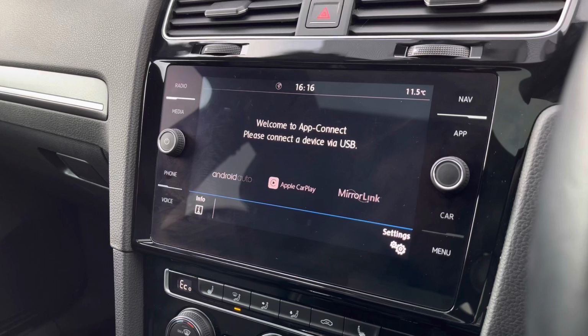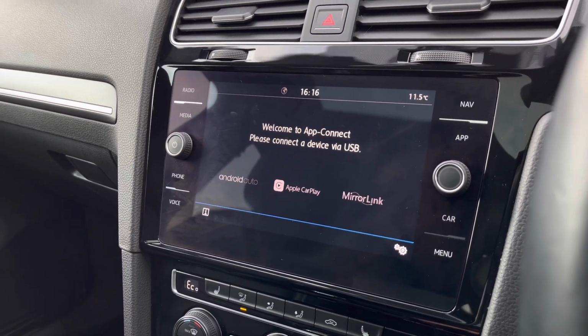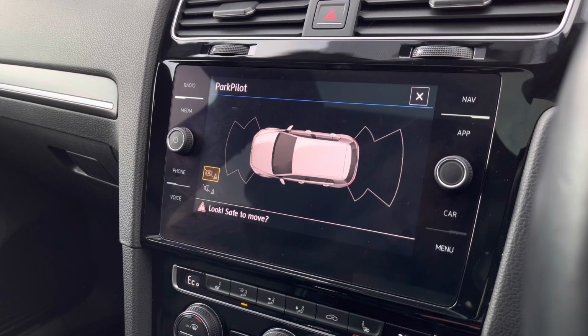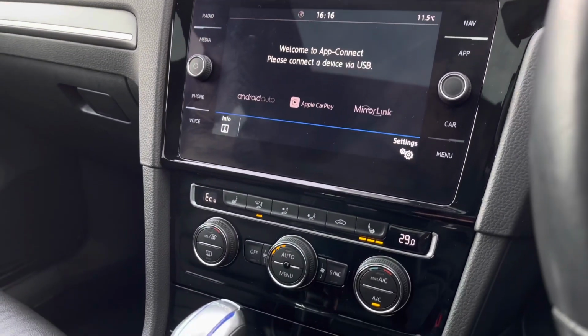And then another great feature does include your app connect, so you can pair your phone to the car to stream your own maps, as well as streaming your music, contacts and messages through your infotainment system, with your parking sensors front and rear. So this will appear on the screen when popping your car into reverse, which will help to keep your car nice and safe.